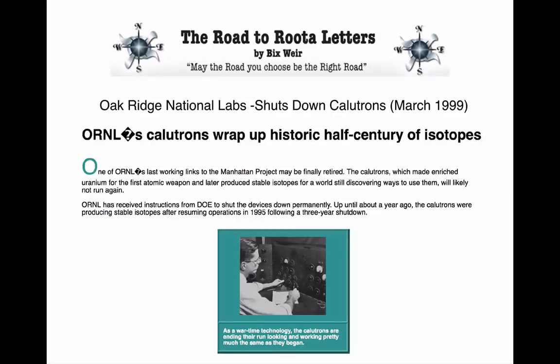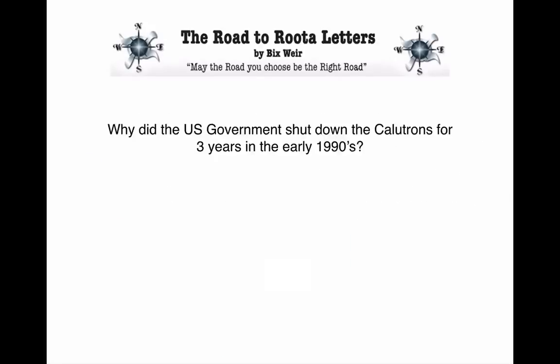I thought the military shut them down to get that silver back into Treasury. No, they weren't shut down. Come on. Let's get real here. Why did the U.S. government shut down the calutrons for 3 years in the early 1990s? That was really interesting. So what was going on here in the early 1990s?